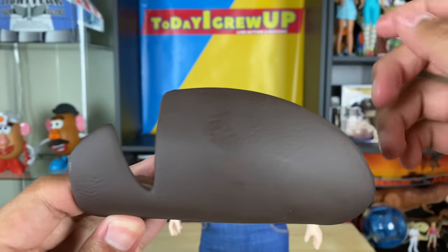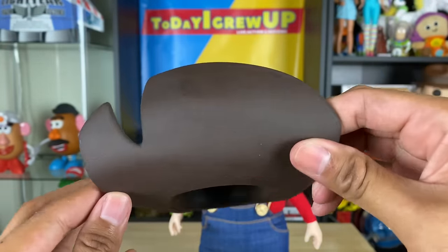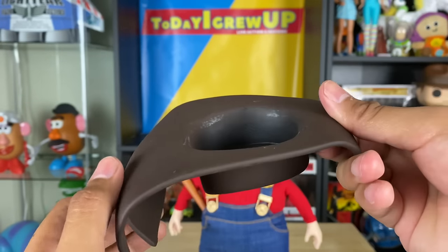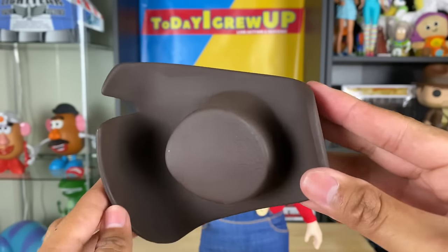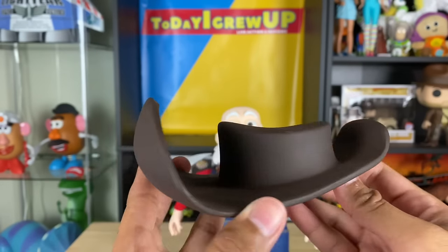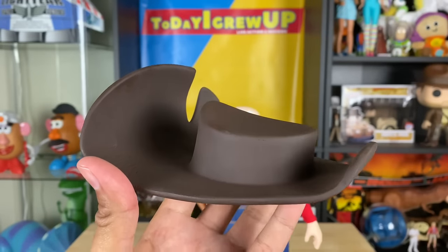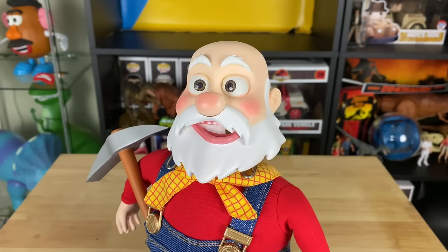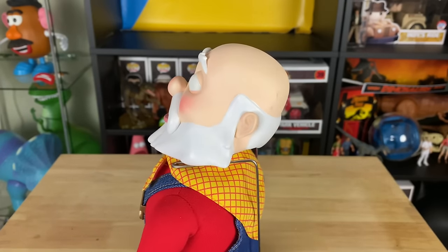And this hat is very solid. So it almost feels like if I were to drop it, it could break, which kind of scares me. But because I'm going to display this mainly in the box and leave it there, I'm not too worried about it. But keep in mind, it is heavy, it is sturdy. I don't think it's gonna break necessarily, but I definitely wouldn't trust dropping it on the ground. That's just me.